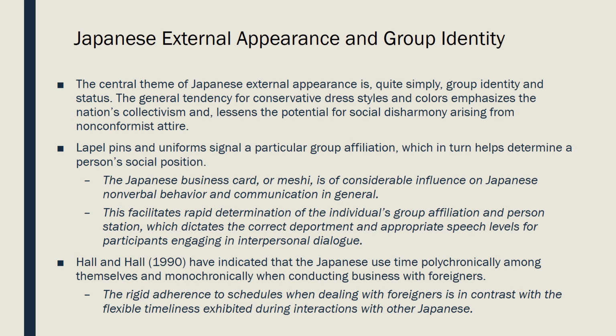The Japanese business card is of considerable influence on Japanese nonverbal behavior and communication in general. And this is one of those things where if you're going to be doing business in Japan, you really need to know this. The business card represents the person, and if you are casual with that business card, if you do not look at it, if you just jam it into your pocket or bag, that is considered disrespectful.